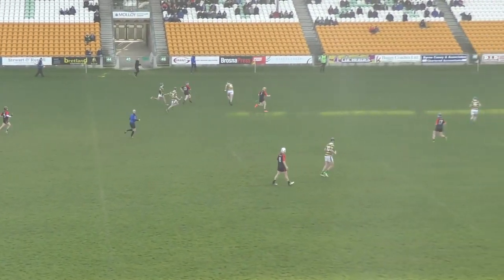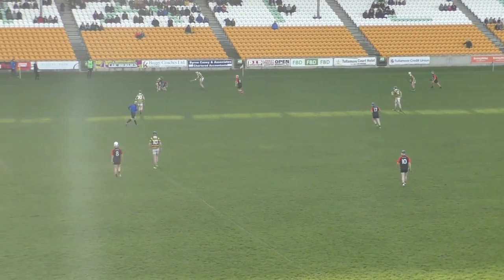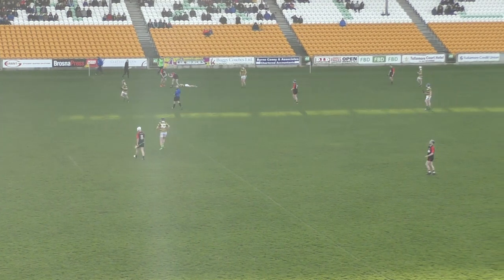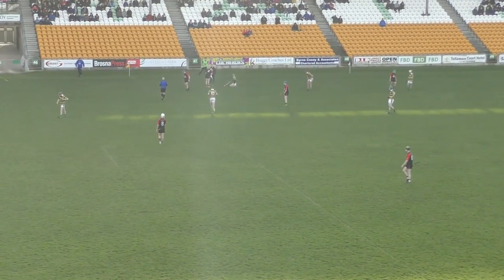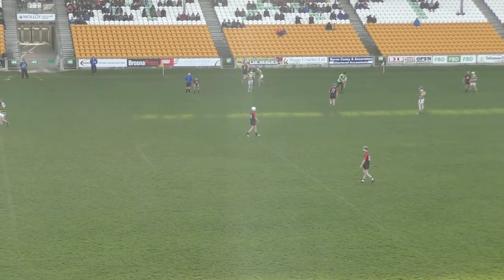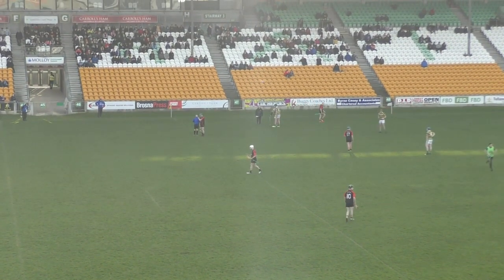Brady in the middle of the field. Substitution on the Belmont team, number 30, Mark Cahill replaces number 18, Ross Cahill. David Nally, and it's a free for David Nally. Richie Fitzsimon moving over towards Kyle Brady. It looks like it will be a card.